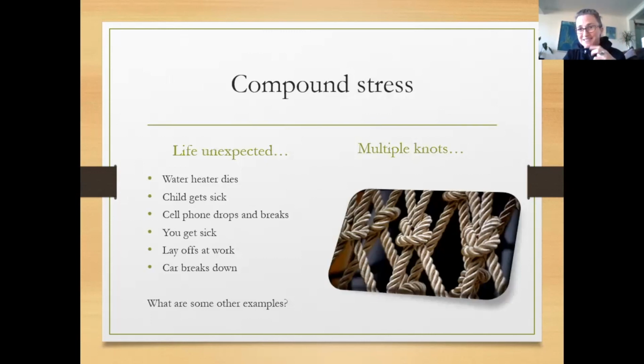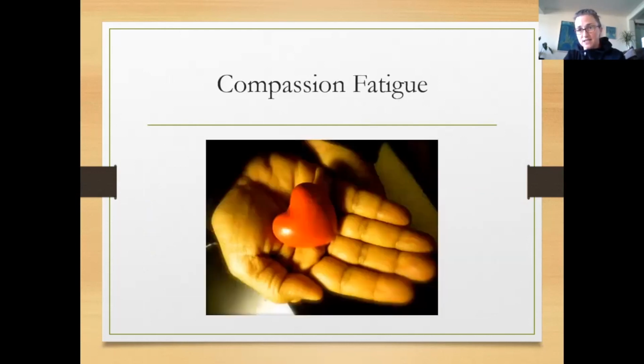So we have our day-to-day stress that happens, and if we're not dealing with that, and then we have something unpredicted that's going to happen, that's going to compound our stress and make it a little bit more challenging to deal with. This is where compassion fatigue sneaks in on you. If you are already feeling very overwhelmed with life, the stresses of the new roles that you've had to take on as a caregiver, the unpredictable nature with your loved one, if that's something that you're dealing with, having to juggle all of these balls in the air.